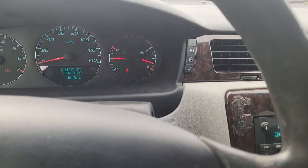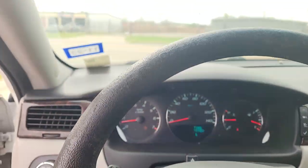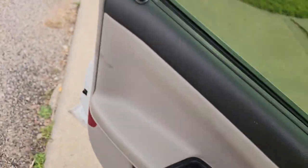But yeah, it's a 2015. It has right at 200,000 miles, but it's a fleet one, so you know they kept up on all the maintenance. They got the maintenance records and all. Just a little tire pressure light, because I don't know why they switched the wheels. Came from Texas.